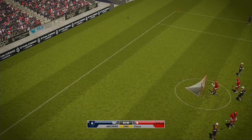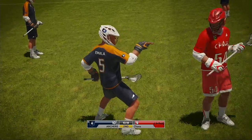Looks to bury. What a rip from 5. His second so far in this one.